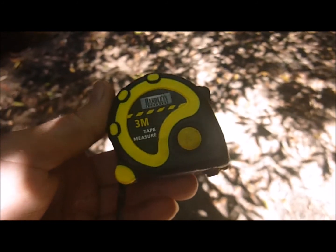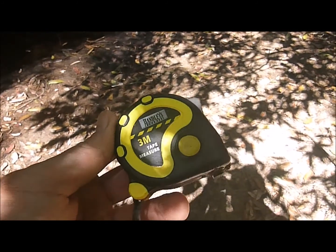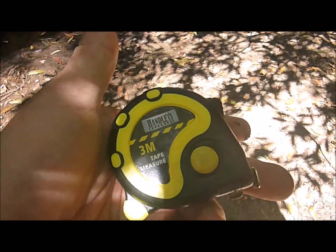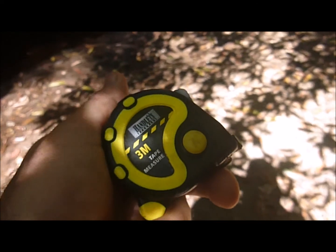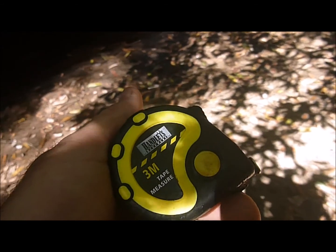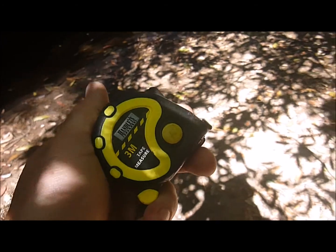Bring a tape measure. You never know when you're going to need it. It's light, it's not going to be too heavy to carry. It's only 3 meters, probably even too big for what I need. But anyway, if you get tracks or handprints or a trackway, you can measure how far one step is to the other, plus how big the footprint or the handprint is. So always carry one of these, it's important.